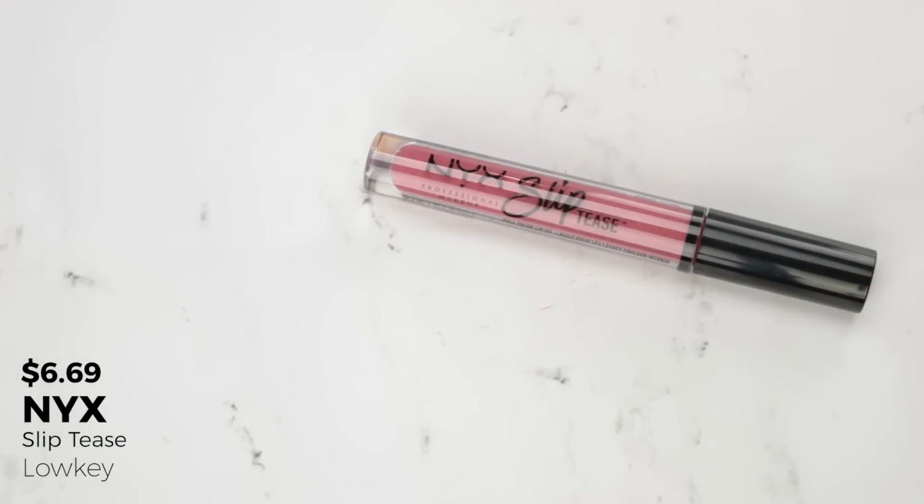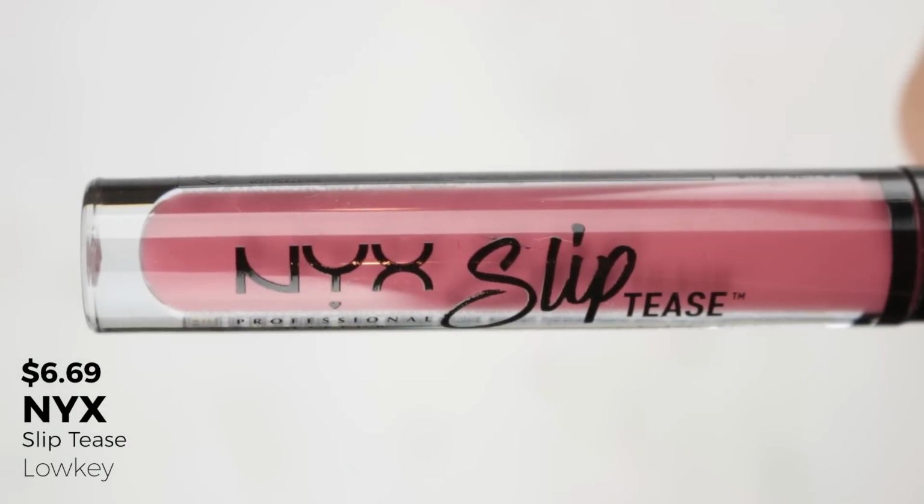One really interesting formula from NYX that I struggled to decide whether I wanted to put in this gloss category or in my liquid lipstick category. Ultimately, I put it in this category because NYX calls it a lip oil, and that is their Slip Tease. It says it's a full color lip oil. And when you put it on your lips, it definitely has that sort of lip oil feel to it. It just glides on and it feels very hydrating on your lips.